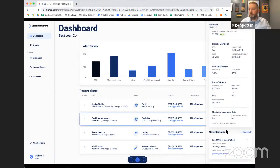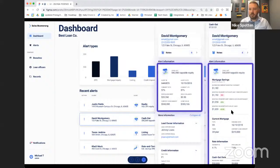In this case, this person does not have mortgage insurance, so there is no removing that, but we will tell you that too, and we'll tell you about how much they're going to save from that mortgage insurance with either our FHA MI removal, but also we're going to be offering that in our cash out and our rate and term alerts moving forward as well. So it's really exciting to us.